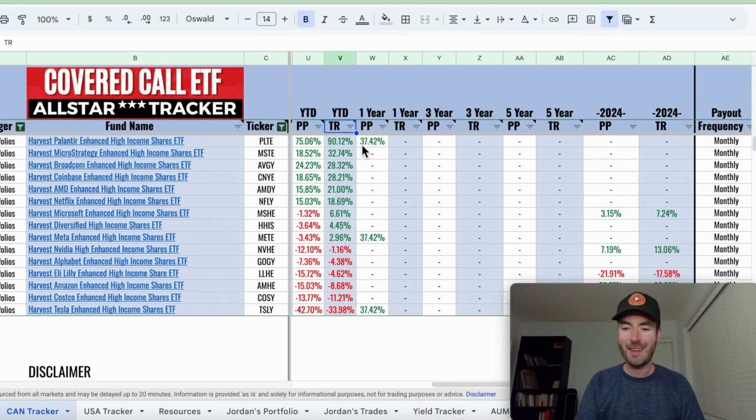Total return year to date, let's see what's going on here. Palantir is dominating at the top of the heap with 90% total return. Its normal price performance is up 75%, and then 60% below that are MicroStrategy, Broadcom, Coinbase. Again, those very sensitive momentum-driven stocks are helping HHIS stay pretty competitive overall, with almost 5% total return year to date. Price performance is down about 3.64%, so it's in this range of close to par.